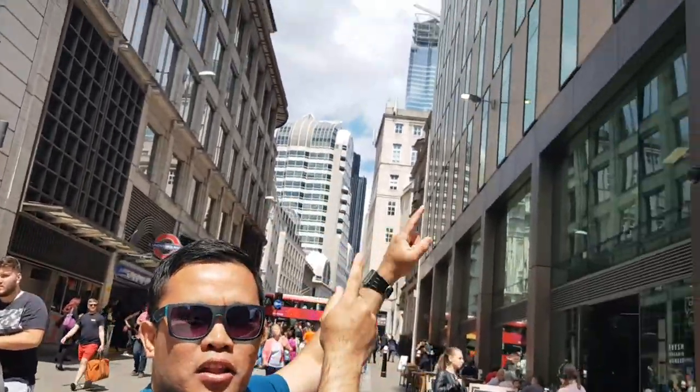Okay, I'm sorry to say that these guys are too lazy to go up the tower, so for now, anyways, we're all gonna be able to see the whole of London later. We're going to Sky Garden, which is about 300 meters away from here.